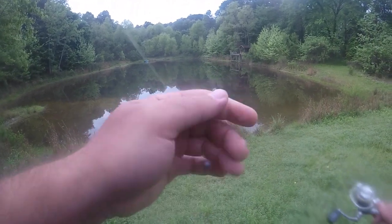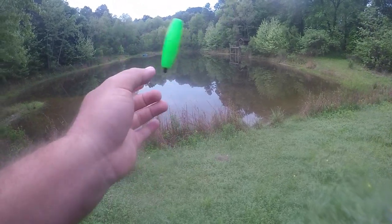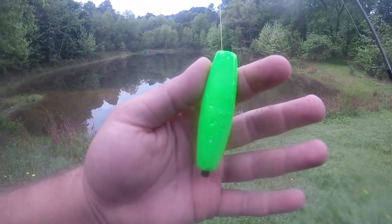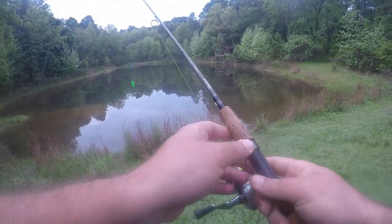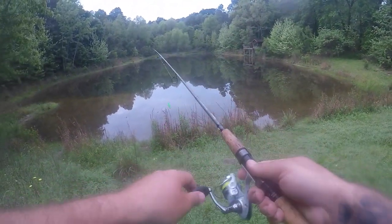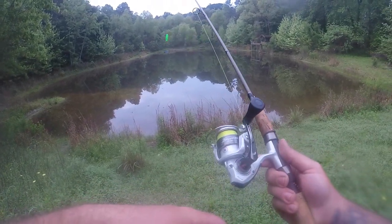Got a small pinch on split shot and a bobber. Our rig is a 7-foot Shakespeare Micro Series ultralight rod, and I've got a Fluger Tryon ultralight reel.